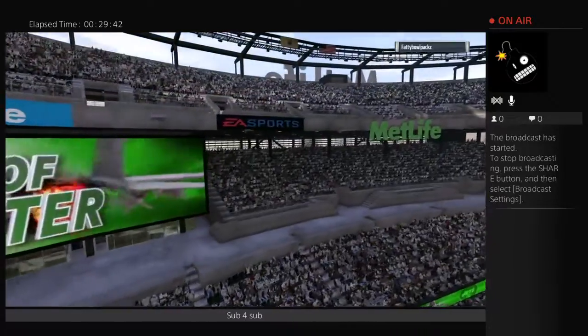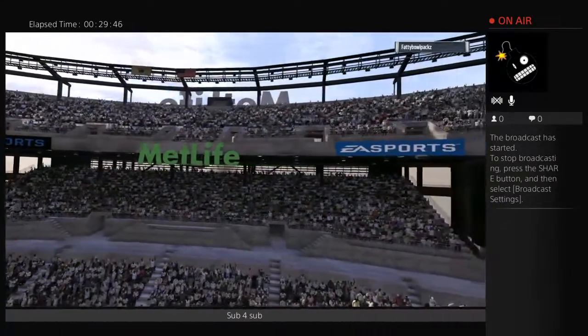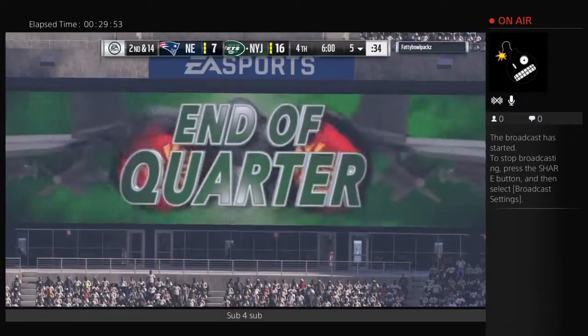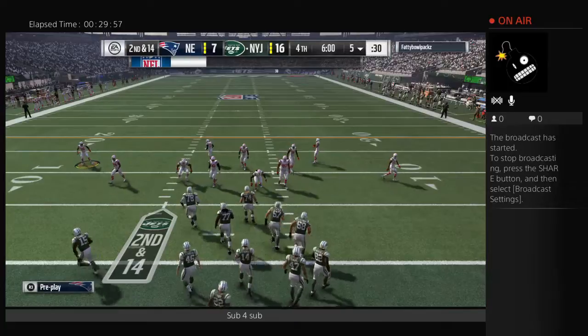Back now here on EA Sports. It's Jet football as they've got the lead here, and we get set to begin quarter number 4. Offense needs something here on second down. It is second and long.